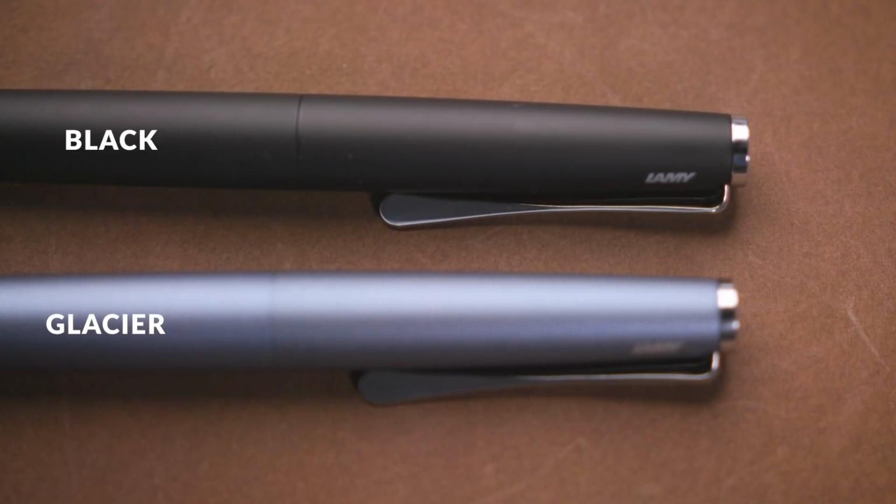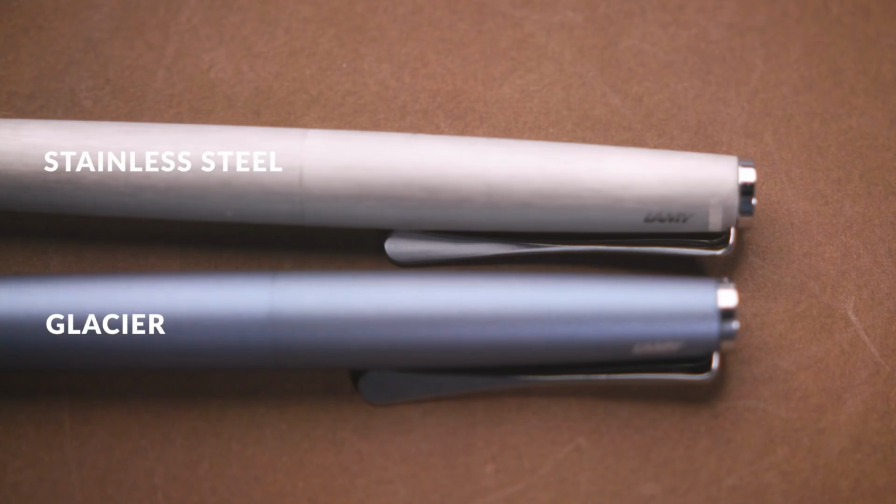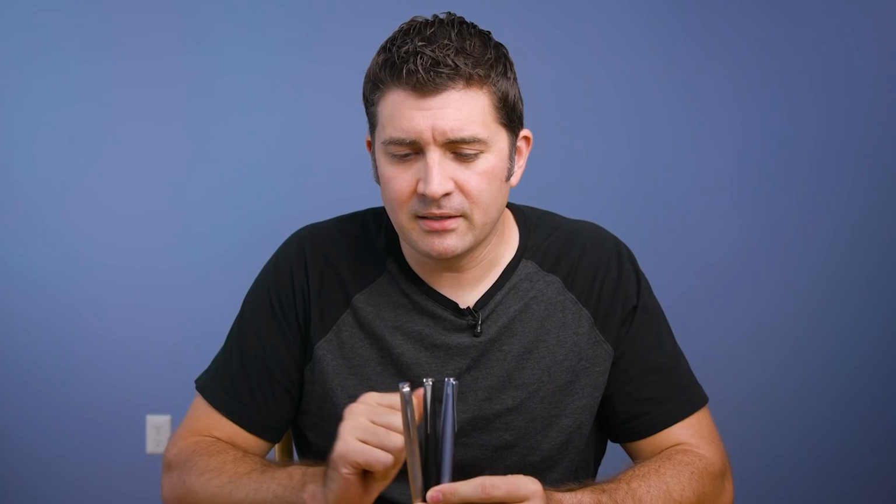Now these aren't special editions, but these are regular ones. Some are discontinued, some are still available that are still kind of close in color. So I thought that would be nice for you to see them side by side. So we have the Glacier next to the black. It's got a matte finish to it. Very similar overall, except, well, it's black. You have the stainless steel, which is this kind of brushed metal look next to the Glacier. This one has a rubber grip to it too, like the Luxe does. And, you know, it's got kind of a shiny effect to it. That one really kind of stands out from all the others.